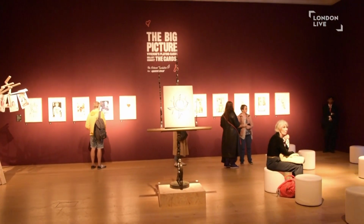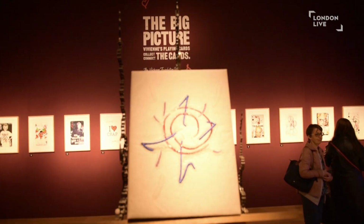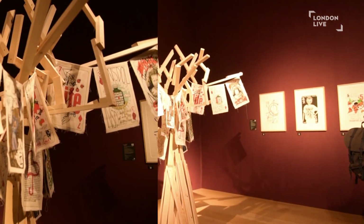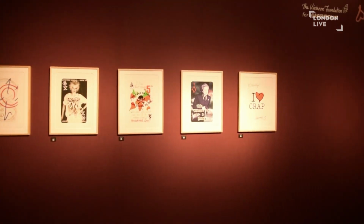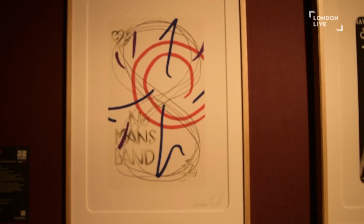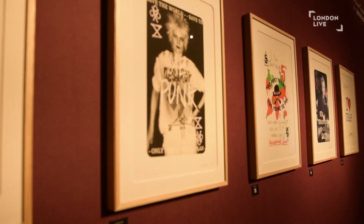So we're coming here into the West Room where we have the prints displayed. So Vivienne Westwood designed a set of playing cards which were basically a manifesto to save the planet, save the world. And towards the end of her life, she wanted especially to raise some money for Greenpeace, and that's actually where the whole concept of the auction came from. While she was ill at the end of her life, she thought, how can I raise money for Greenpeace?